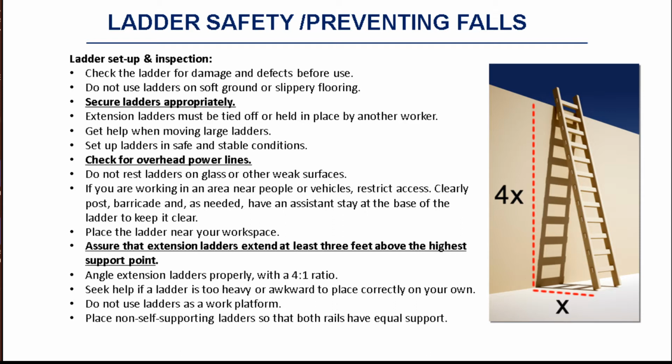Get help when moving large ladders. Set up ladders in safe and stable conditions. Check for overhead power lines. Do not rest ladders on glass or other weak surfaces. If you are working in an area near people or vehicles, restrict access. Clearly post, barricade, and, as needed, have an assistant stay at the base of the ladder to keep it clear.